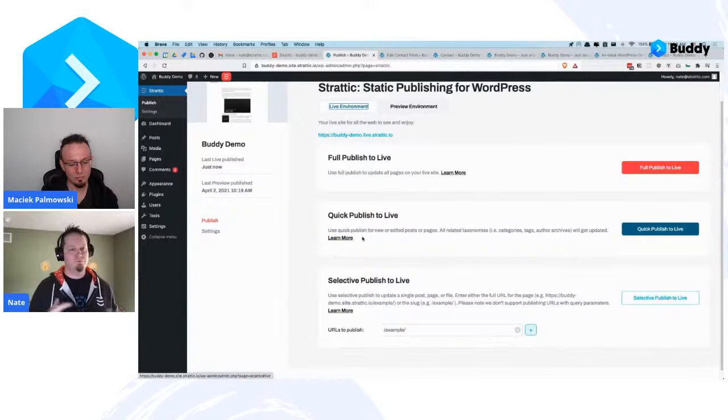With quick publish, what we do is track the changes that have happened on your site. So if you've created a new blog post or a new page or added a new image, or made some edits to another page, all those things will be tracked. And then you can do a quick publish, which will happen a lot faster and allow you to get your site published to live or to preview a lot faster as well.